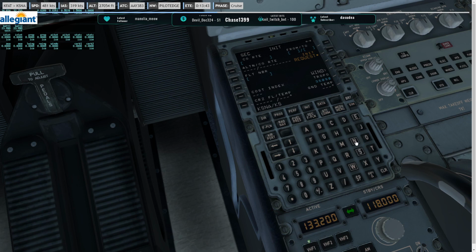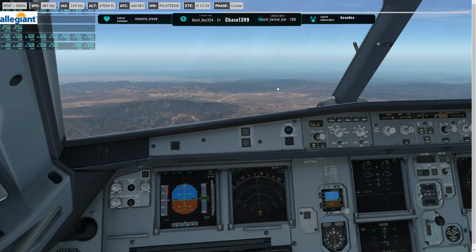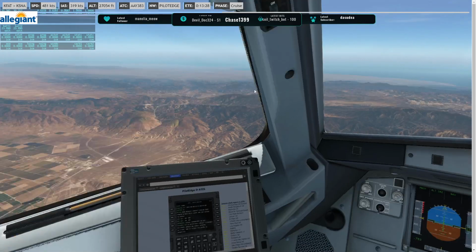November 91 Delta, Burbank clearance, cleared to Las Vegas Airport. Flap 2 departure, Meissen transition, and Rounders 1 arrival. Maintain 4,000. Expect 15,000 in 10 minutes. Departure frequency 134.2. Squawk 2531.